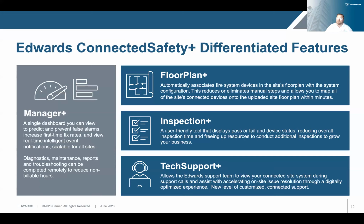So what this does is it allows you to upload a CAD file and match it to the devices that are in the system. When those things overlap, now you can visualize exactly on the floor plan where a device is. So smoke alarm, its current status, what other devices are around it, and you can see the overall health visualized. And this does this automatically. So not dragging and dropping, while it does have the ability to do that, it can automatically place these devices for you. And Floor Plan Plus works side by side with our Inspection Plus.